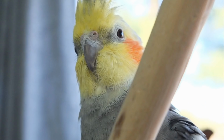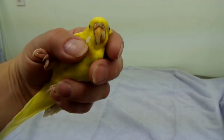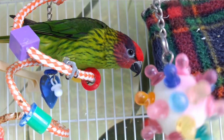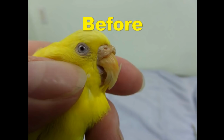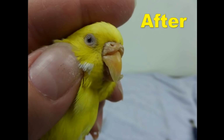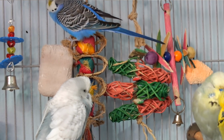Then look at the beak. Is it misaligned? Meaning, does the top mandible grow to the left or to the right, or is it straight? Is the beak long and pointy? Is the beak growing into the skin or the lower mandible? If your bird's beak has grown suddenly, it can be a sign of sickness, such as liver issues, or your bird is simply not chewing on anything.